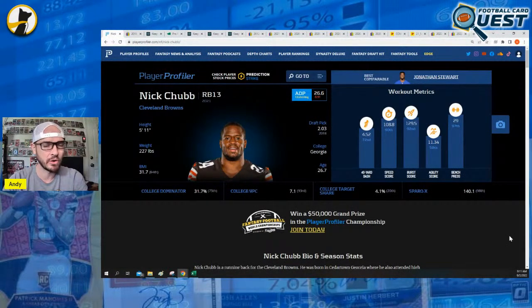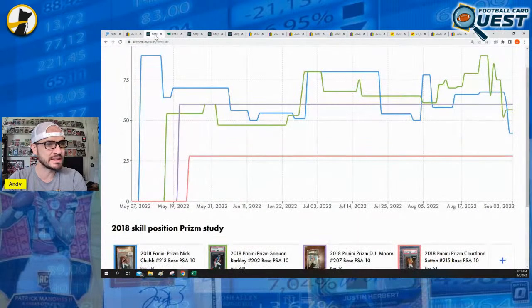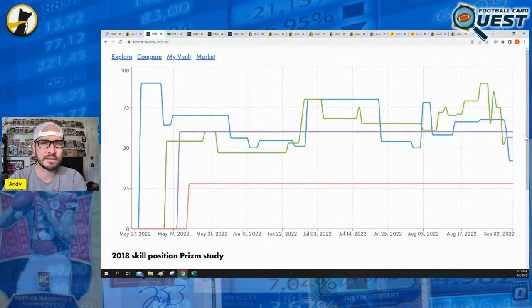So I want to hold him right now and see how the Browns start out, if they can win some games with Jacoby Brissett, string some wins together and hold their team together until Deshaun Watson comes back. And if Deshaun Watson plays well and pushes those defenses back, then we could really see Nick Chubb come alive down the stretch. If the Browns get a playoff push, that would be fantastic for Nick Chubb. I think that's what we need.